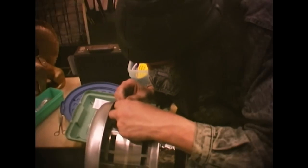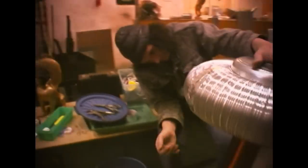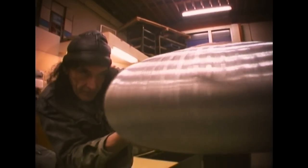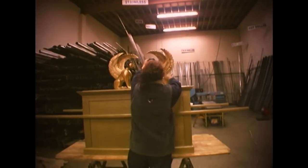To replicate this, John's attached the Ark to a powerful transformer, which will provide 50,000 volts of electricity. If his calculations are correct, the copper chamber inside the box will charge up and then spark between the wings of the two cherubim. I think they'll actually put on quite a light show.